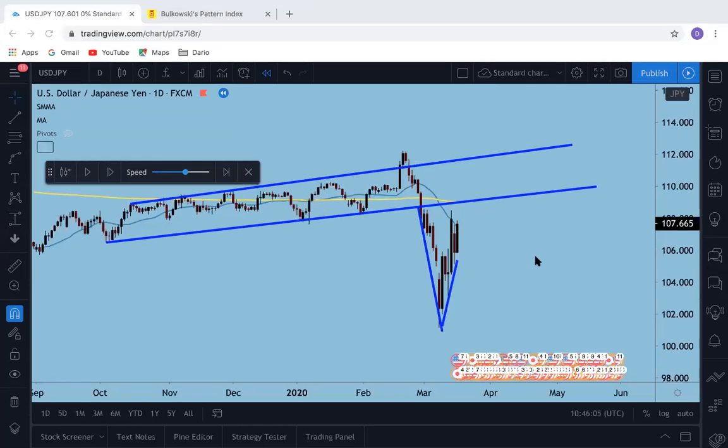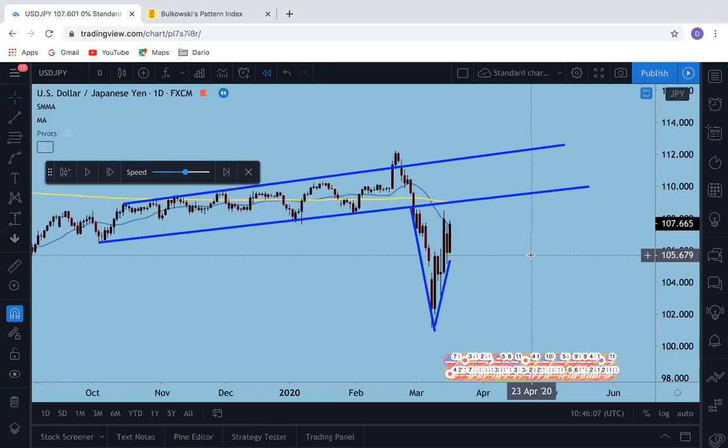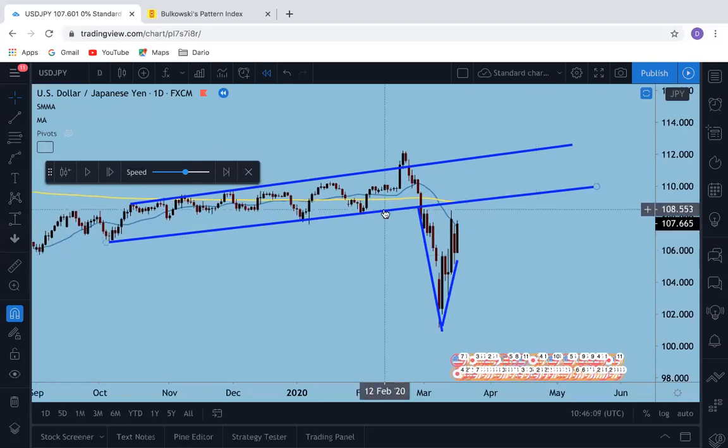Now, this is an old chart of USD Japanese yen, and you can see how you have a horizontal range coming from the left up here to the right, where the price has just been trading in between it. And then we broke down out of this horizontal range, which was when coronavirus happened, first of all, should state that. And the V bottom occurred, and this is what's called a diving board pattern.